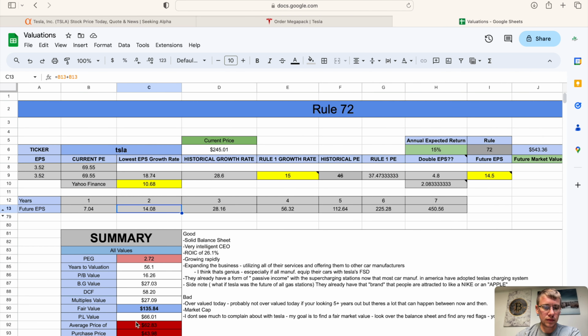So our overall summary of all of our valuations here: Tesla is, I mean, it's not much of a surprise, but it is overvalued. At this point, you're just buying the company, you're buying the name if you're investing into it, or you're just trading the chart, which we'll take a peek at here in just a second. So overall, average price of Tesla, basically $63 a share is fair market value. Purchase price of $44 a share. Well, that's a 30% margin of safety.